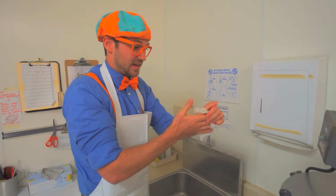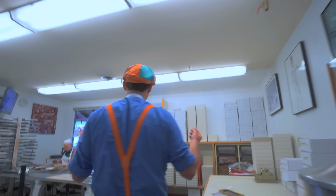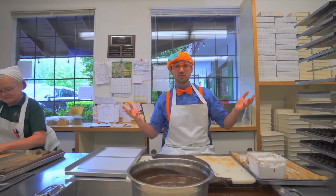So I'm gonna use my hands as thermometers. Do you know what thermometers are? Thermometers help you check the temperature. And the temperature of this chocolate that I'm gonna use is really important. And that's why I'm not using any gloves, so I can touch the chocolate and make sure the temperature is perfect.